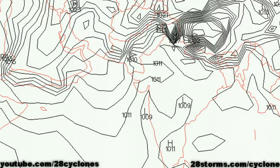And we still can't rule out that possibility with this system just yet, but as of right now the model consensus is taking this a little bit more toward Oman and then hooking more toward the northeast in the general direction of Pakistan in a significantly weakened state.